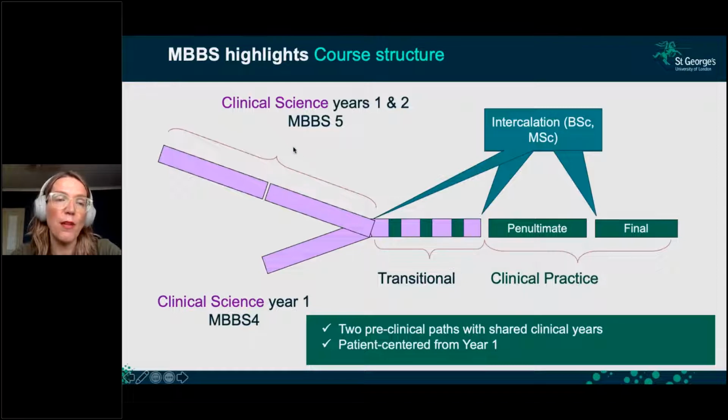So because we have a 5-year course, which is open to both school leavers and graduates, and we have a 4-year course, which is open to graduates, the clinical sciences for these two streams are separate. So the 5-year course has 2 early years, 2 early clinical years, and the 4-year course has 1. And then both of the streams meet in transition year, which is the start of the clinical practice years.